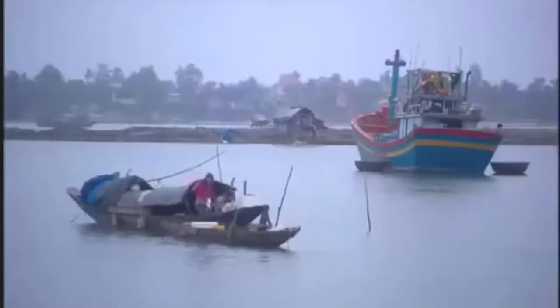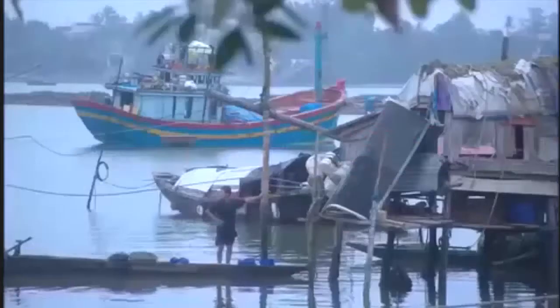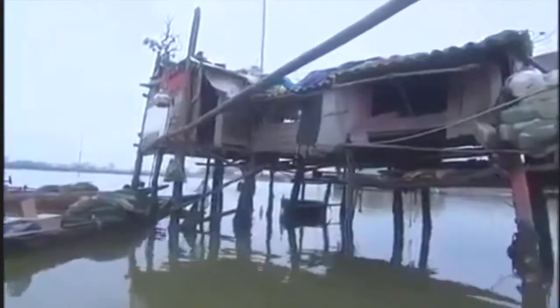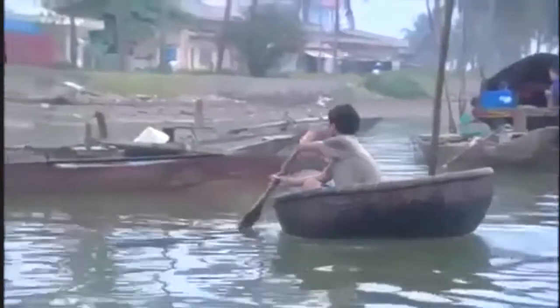I had one more place to visit before my main destination of Vinh. Now, believe it or not, a family lived and worked from this stilt house right in the middle of the river.